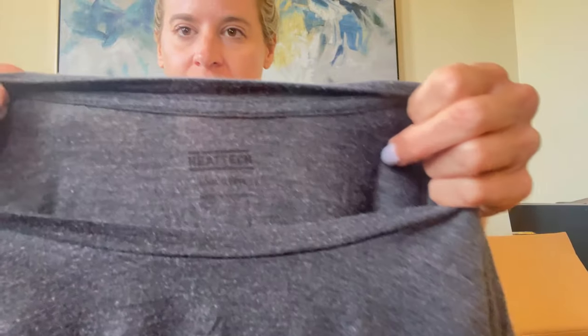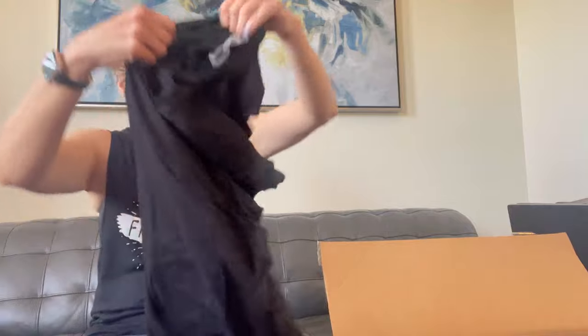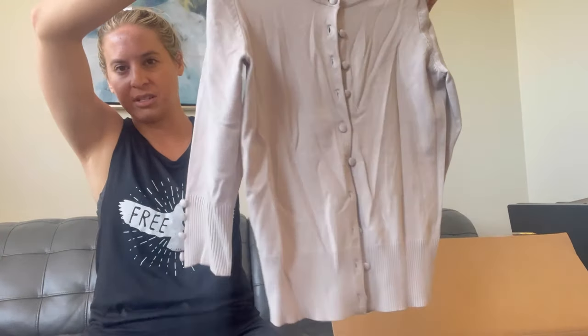This is Heat Dylan. Can you even read that? Highly doubt that's worth anything, but just because I don't know it. This is Derek Hart. Oh yeah, we're going back in time to Plato's Closet. This is Grace Elements. Not sure, something to research.